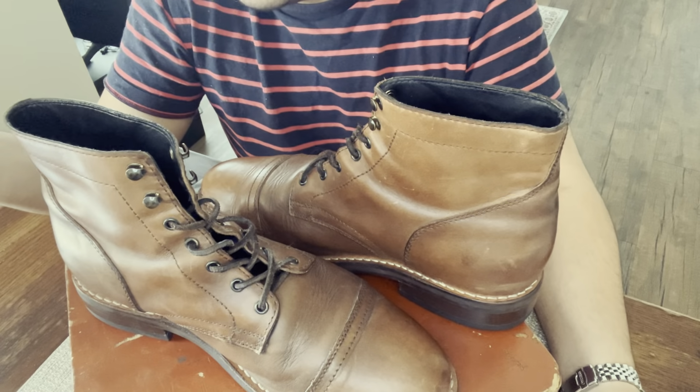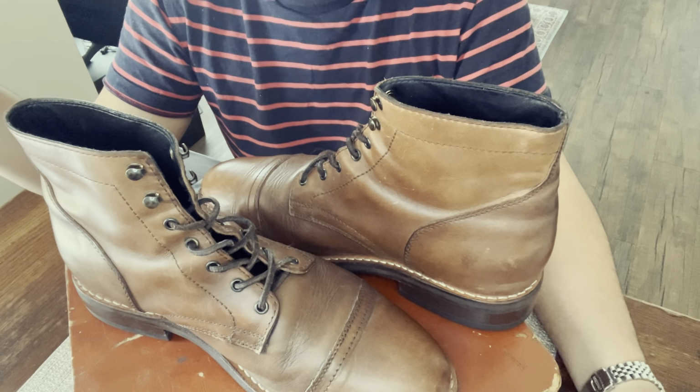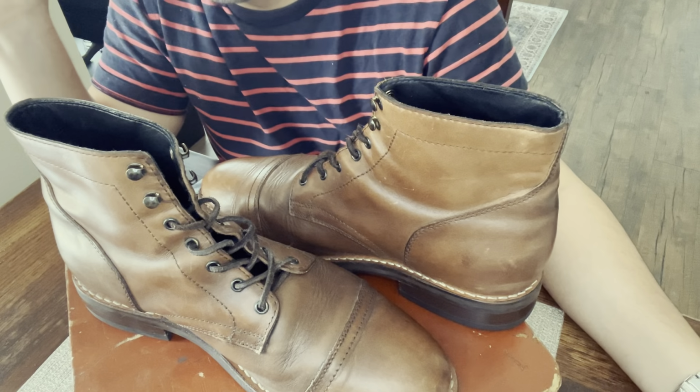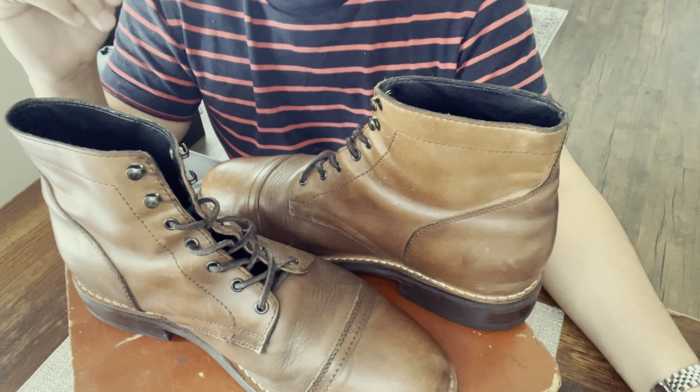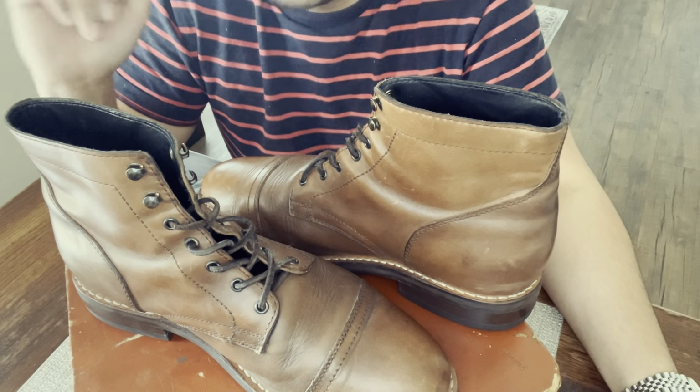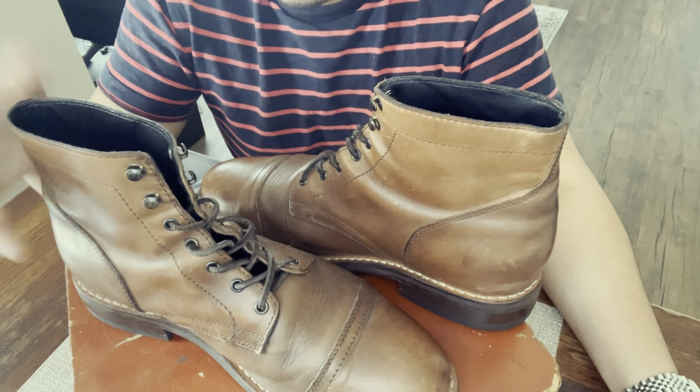Thursday Boots started somewhere in the early 2010s with two guys who were tired of looking at high-end fashion boots and very cheap department store shoes. They wanted something in the middle, cut out the middleman and all that sort of stuff that these modern companies say. But what resulted is actually a pretty decent product.